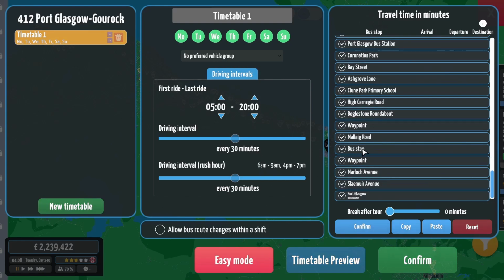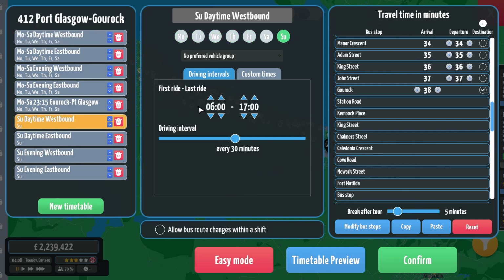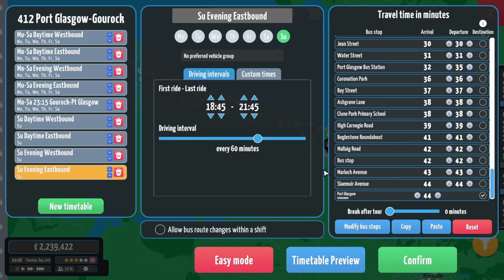So, timetable time, which also means happy little jump cut time. And the timetable for the 412 is now done. And as you can see, Sunday has been split into daytime and evening, because during the day it runs just as frequently as it does during the week, but with the cut-off at 5 PM rather than 7 PM for the switch to hourly service for the evening, which runs through until 9 PM, or 9:45 in the case of the eastbound journeys, which is, again, to ensure that every bus gets back to Port Glasgow near the bus garage.